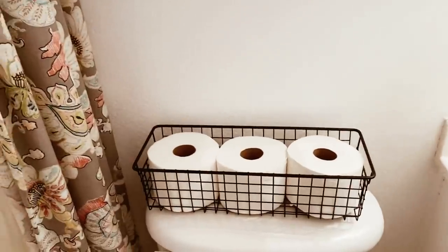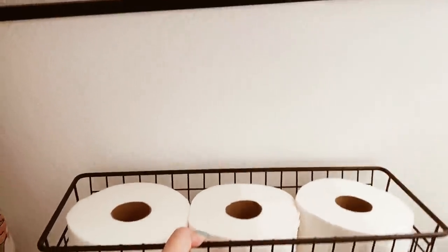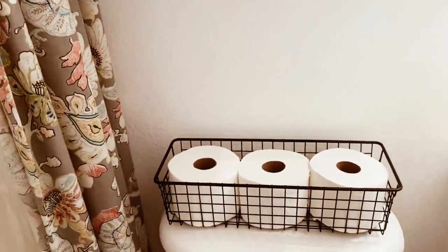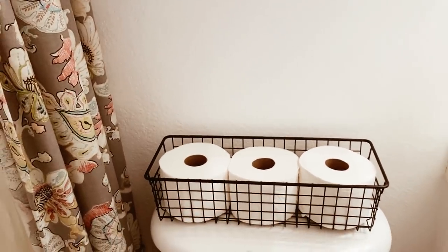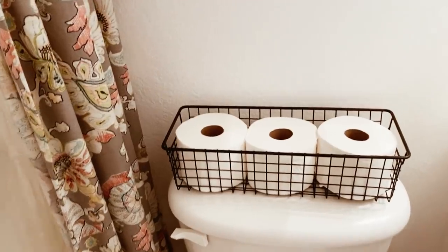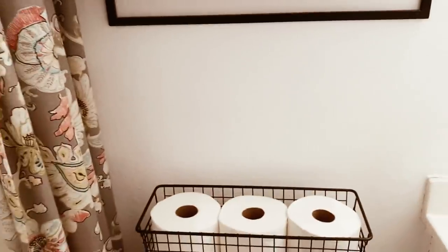We have our toilet paper. This is meant to be hanging up here right under the shelf, but the hooks that I bought for this don't even hold the shelf up. So we're probably just gonna have to nail it in, but my husband's doing other stuff right now with all his tools, so I didn't get a chance to nail it in right now. So right now it's just sitting on top of the toilet. It looks fine like that, but eventually I do want to hang it up here, kind of fill in that empty space.